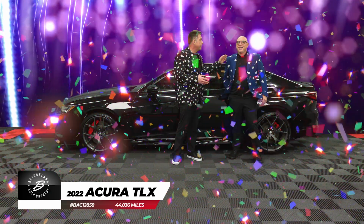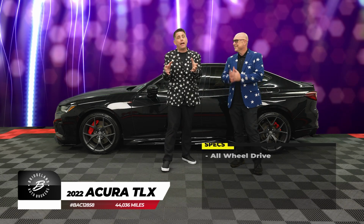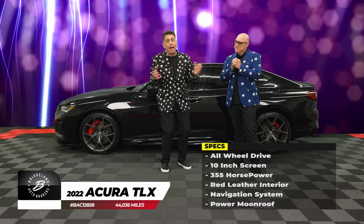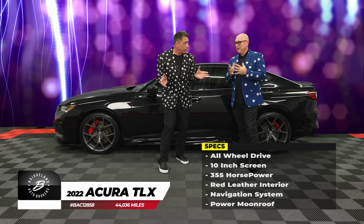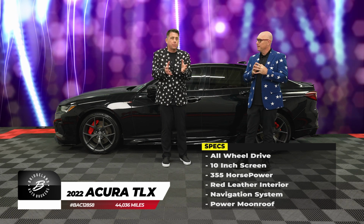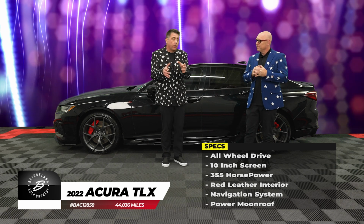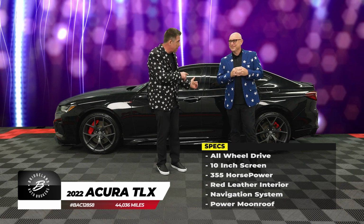Here's one, Jimmy. You all right? Yeah, it's hot. So this is one I pulled the trigger on a week and a half ago and had to have it. Here's a 2022 Acura TLX. Now, when I'm looking for those Europeans, those Japanese, European, whatever, those foreign cars, I got one little honey hole that I go into. In that honey hole, all of a sudden, this thing pops up.